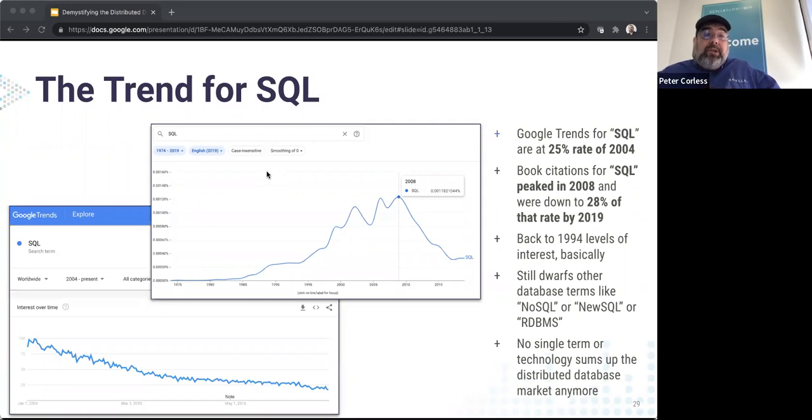This Google trend shows the volume of searches on the term SQL itself are down 75% from 2004 when Google Trends began. Google Ngram Viewer also tracks book citations for SQL, all the way back to the year the term was coined. You can see these decline 72% from the technology's peak appearance in print back in 2008, just before the dawn of the NoSQL revolution, and back when people still read books. So the very term SQL, which is still predominant in industry mindshare, has dramatically eroded.